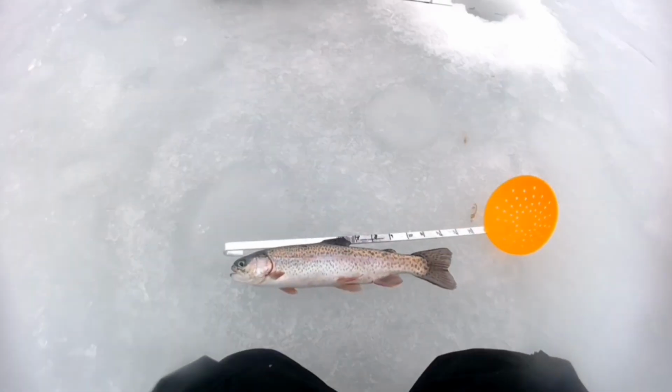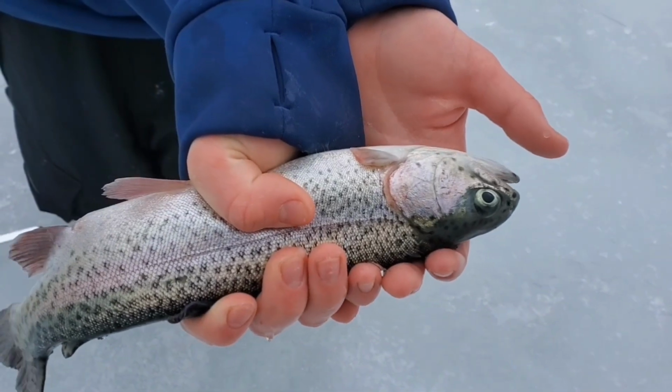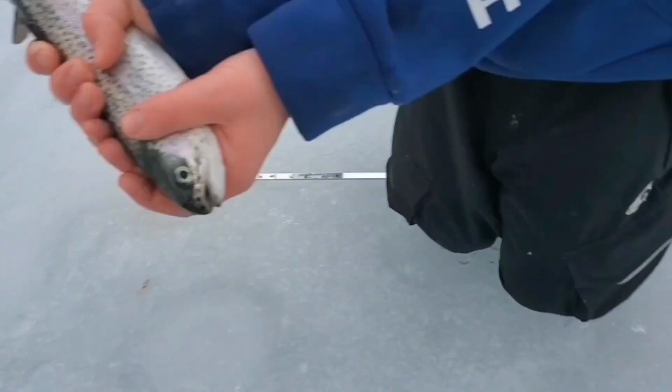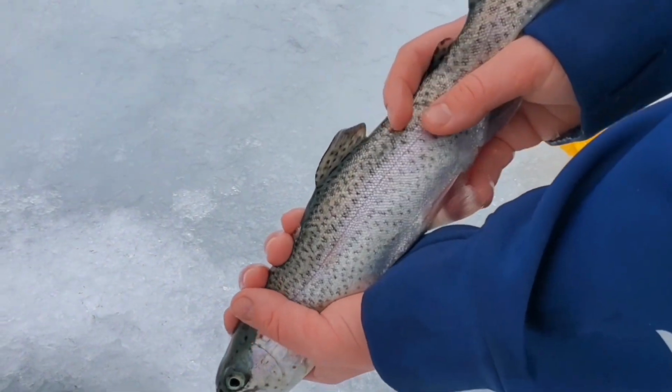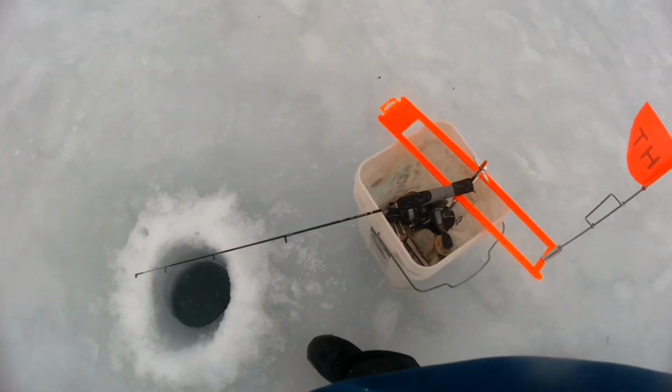I'm so happy. It's on an orange jig with a painted eye on it. I'll show you on one of my other videos. But let's get a nice release. I don't know how big he was, 10 to 12, I think. No, he seems pretty long. He's kind of bleeding a little, but I'm glad we got him back.